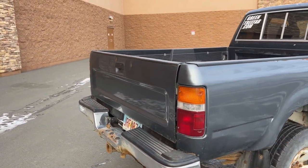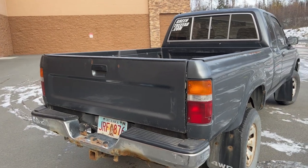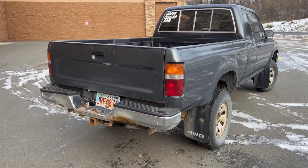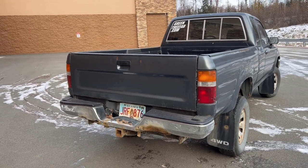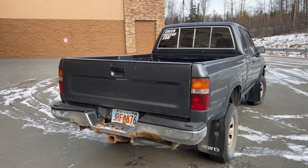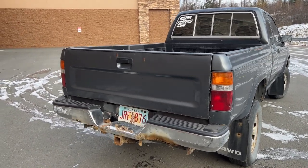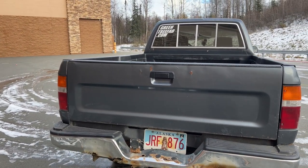Oh, if you guys didn't notice, I did sell my T100. I sold my red T100 yesterday, and that's why I decided to pick this one up. This one was on Facebook Marketplace for a long, long time. So don't get mad at me for picking it up. You guys had the chance. It was on the market for a long time. Nobody wanted to get it. And I went to check it out and made some magic.